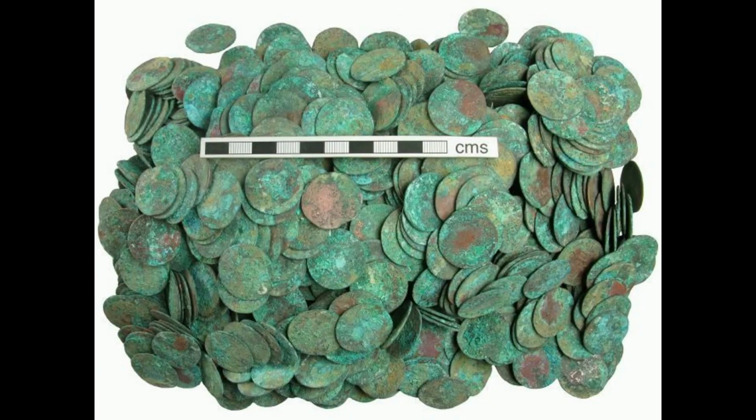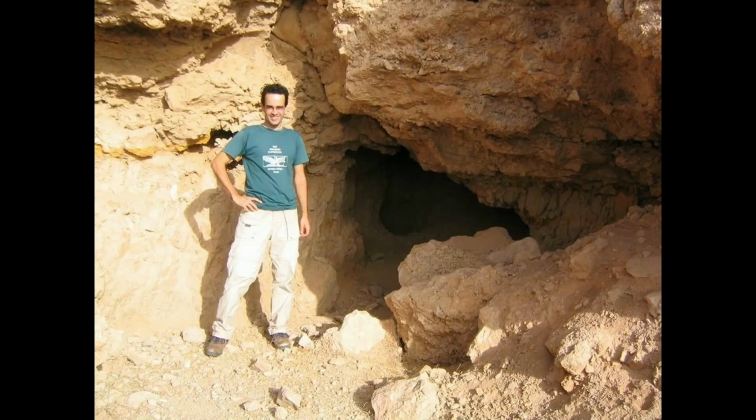Tests at the Chicago Institute of Nuclear Studies showed that the scrolls must have been written between 167 BC and 233 AD. And other evidences also point to a BC origin.